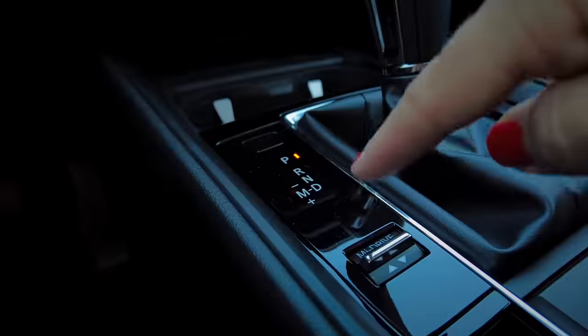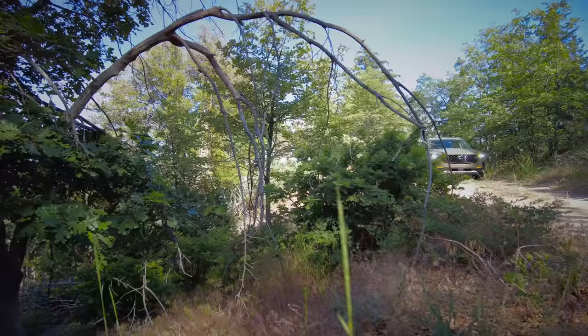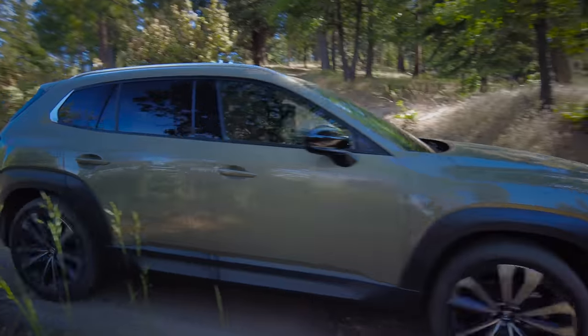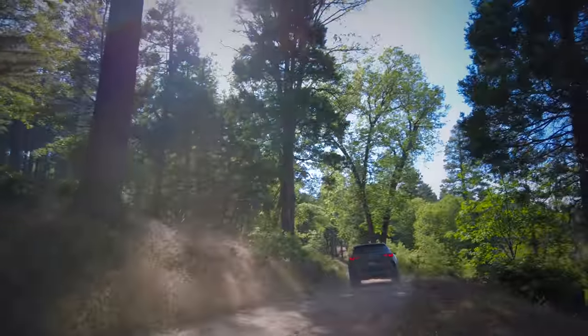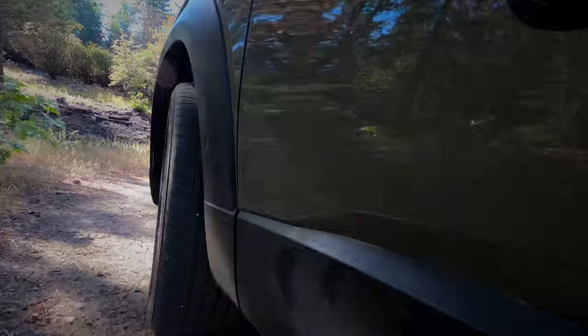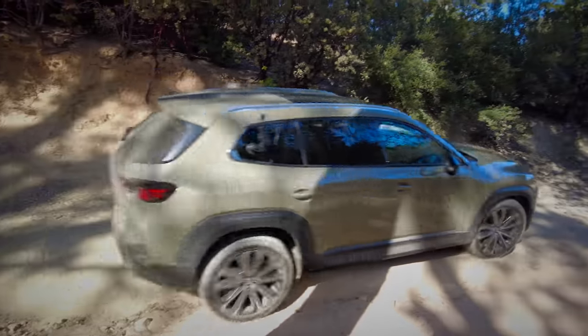Here we are on dirt, and you know what? I'm going to put this in off-road mode. Oh, good idea. There we go. So on the vehicle launch for Mazda CX-50, I got to experience basically a 30-mile-an-hour curve on dirt using normal mode, and then that same curve using off-road mode. And it was fascinating because with normal mode, you kind of turned in, and then it turned a little bit too much, and then you had to kind of take out some steering and make some adjustments. And with off-road mode, it was just completely consistent and predictable, which is the whole Mazda philosophy, that you use the modes to keep the feel consistent in a variety of terrains and driving experiences.